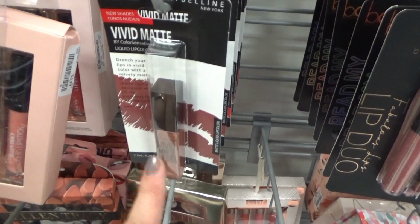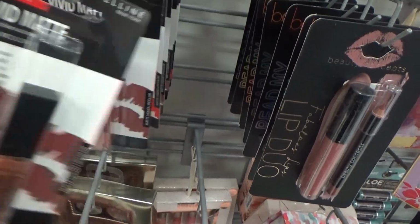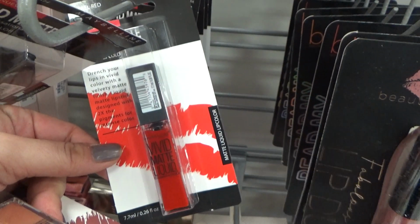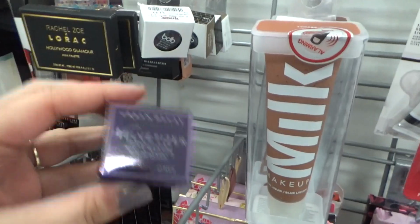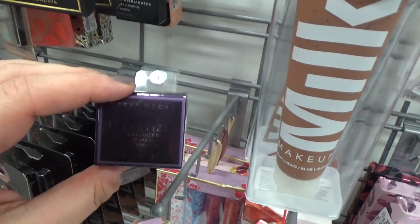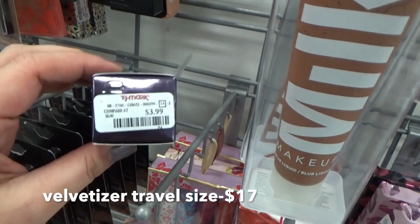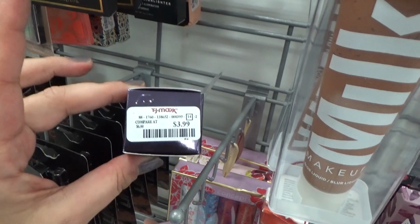A bunch of the Maybelline Vivid Liquid Matte shadows. They have Nude Thrill, Nude Flush, Rebel Red, and all of them are $2.99. I found a couple of the Urban Decay Velvetizer Baby Powders. I really do love this powder. I don't use it to mix in with my foundation, but I do use it as setting powder. And they are only $3.99. If I didn't have so many powders, I would pick this one up.